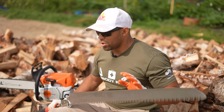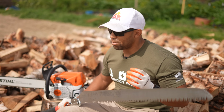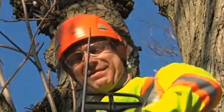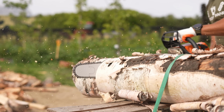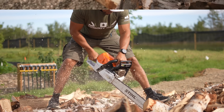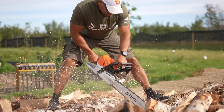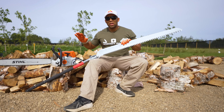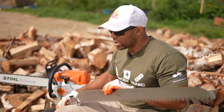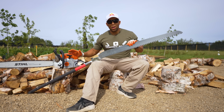There's gonna be no competition. In fact, I don't even know if this is a fair comparison because most people are not gonna have a Stihl, at least not this model, which is as powerful as it is. This, I believe, is a 72cc chainsaw. So it's up there amongst the most powerful chainsaws in the world. You can go much higher than this, but in terms of what the average guy is gonna have, that's probably gonna be the higher end of that.